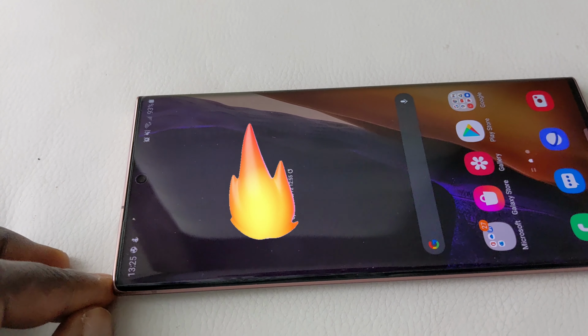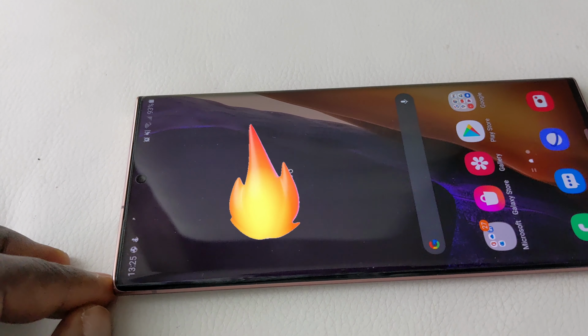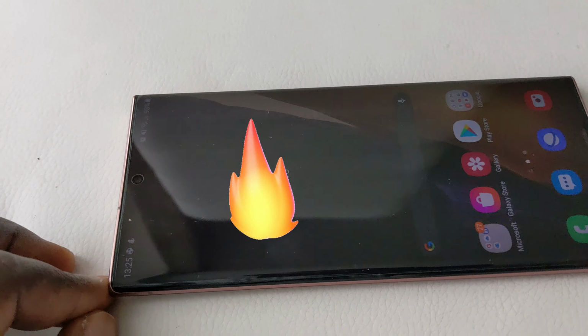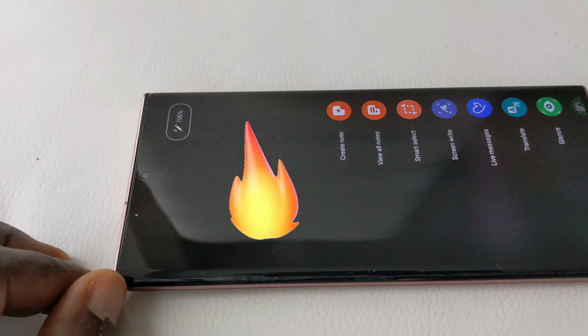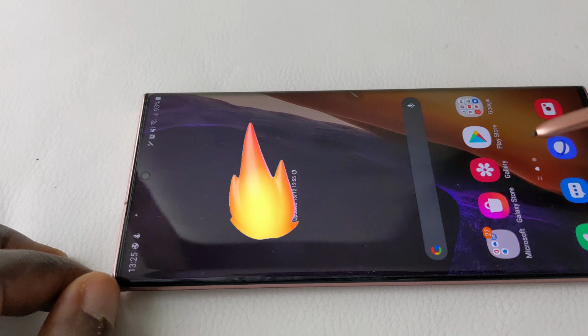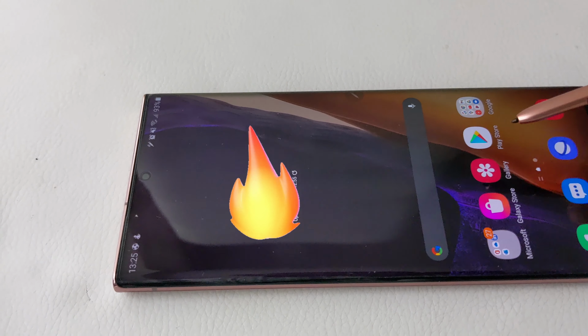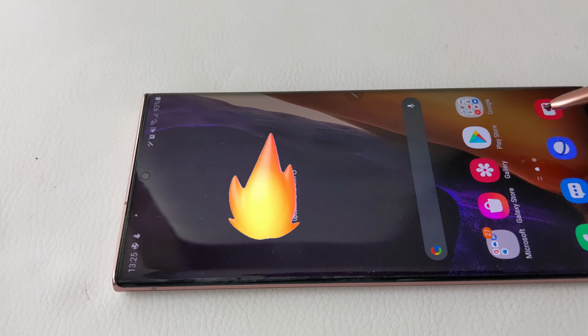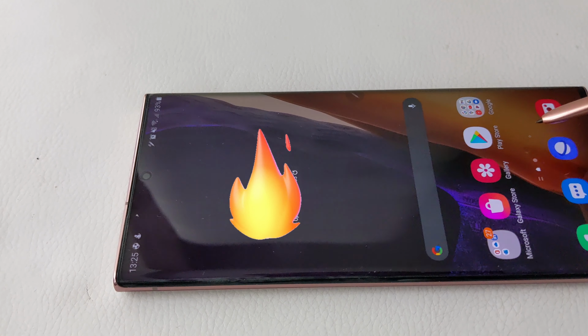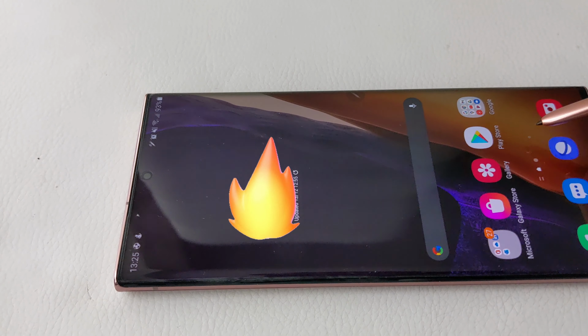But you could hope and expect that with such a strategy, there will still be quite a sizable number of Note users who would want to get their S Pen in whatever new extra powerful phone that they could find it in. And so with that strategy that Samsung is bringing, they will still be able to get what they want in that new phone. So we live to see how this plays out.